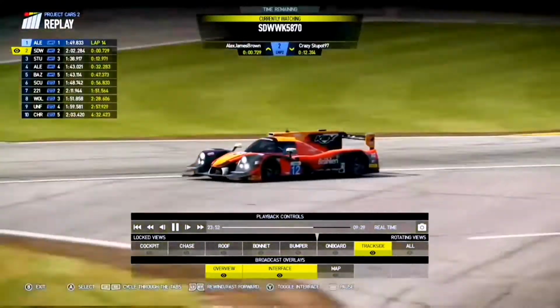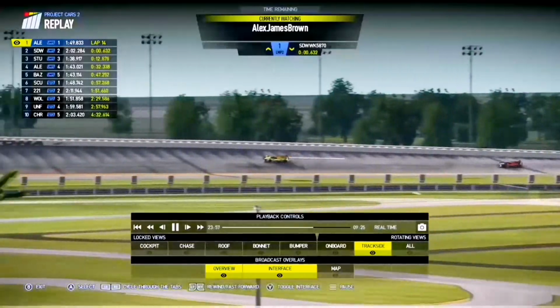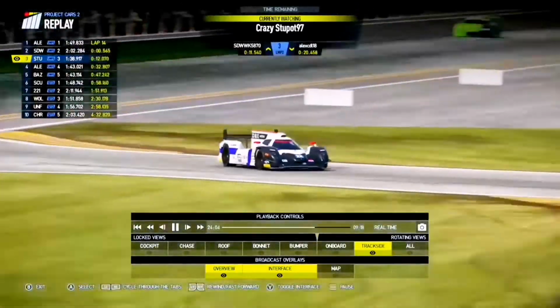Absolutely. Stuart Davis is going to be trying to come at him in the tow as well. The tow is very powerful at this circuit. You've got a long old straight here. Well, we say straight, it's an oval, isn't it? But a long old time on the power here at high speed.